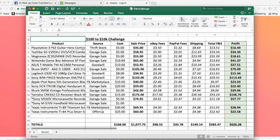In the first 14 days since that first listing went up 2 weeks ago, we are looking at a $168 buy cost for the items that have sold, grossing $1,077.75. I'm even putting in columns for you guys so you can see exactly what we are paying on eBay fees, PayPal fees, and shipping cost. And then this last column, I just combined them so it's easy math on the profit side. Total fees and shipping is what F&S stands for.